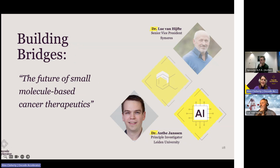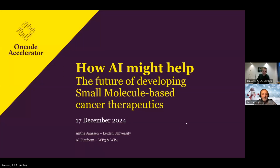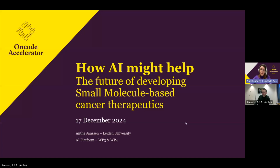So Anthe Janssen is a principal investigator at Leiden University and is a medicinal chemistry expert from a different point of view. His expertise bridges medicinal and computational chemistry. In 2020, he founded his own research group at the Leiden Institute of Chemistry at Leiden University, which focuses on developing and bringing useful AI tools to the chemical biology workbench.